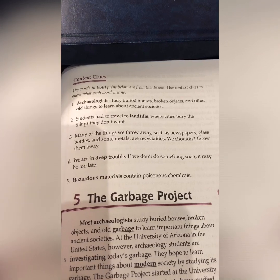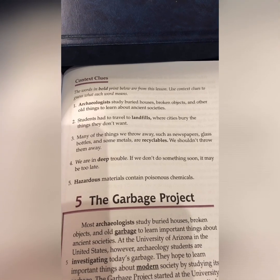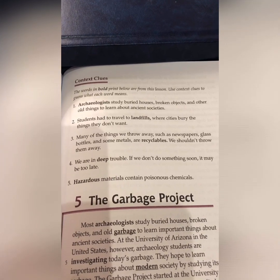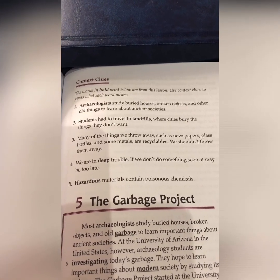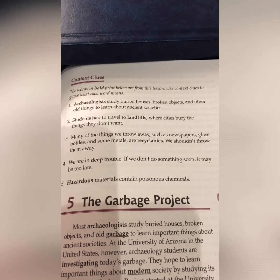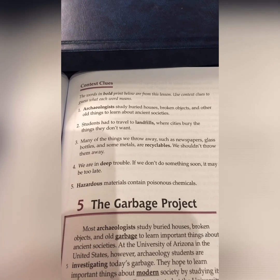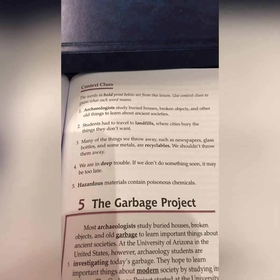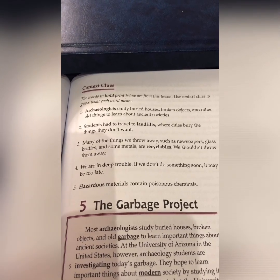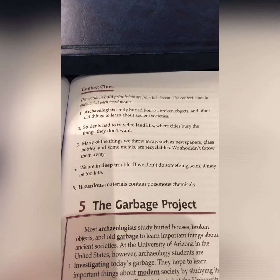We are in deep trouble. So usually we say deep ocean, for example, deep sea, deep lake. But here it is used with the word trouble. Trouble means problem. We are in deep trouble. It means we have a lot of problems, or we have serious problems. If we don't do something soon, it may be too late. Hazardous. Hazardous materials contain poisonous chemicals. Hazardous means something that contains poisonous things.